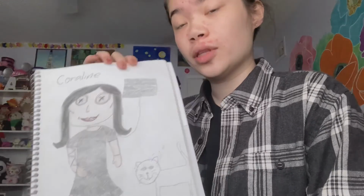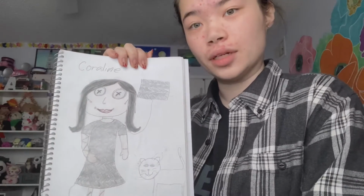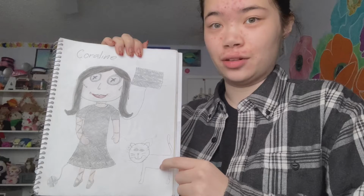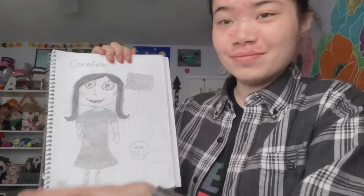Additionally, I remember that there was a doll. Coraline, a doll. Along with the cat that I randomly remembered. To be fair, I have never finished the movie because as a child it creeped me out. I've yet to finish it. Okay, now I know where we are. We're definitely in 5th grade.